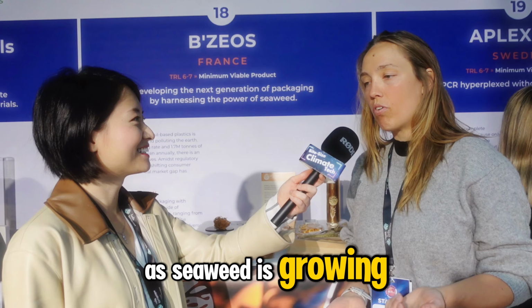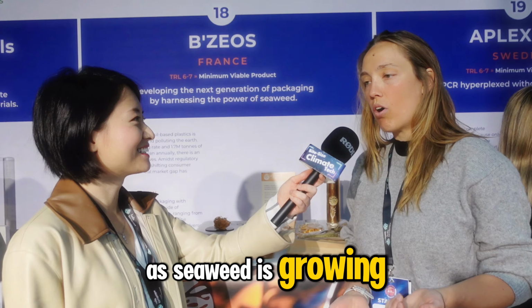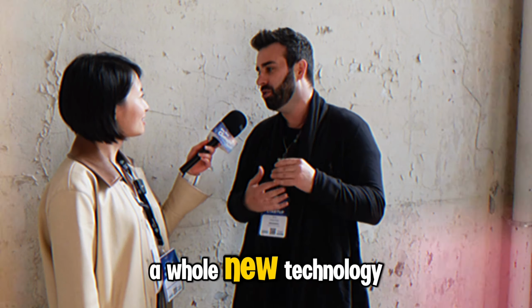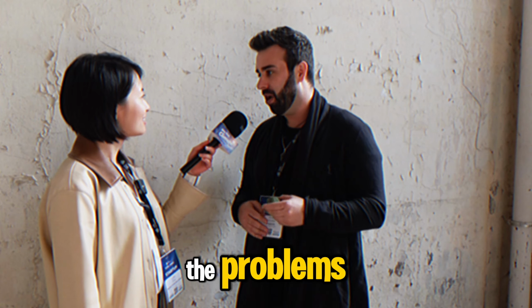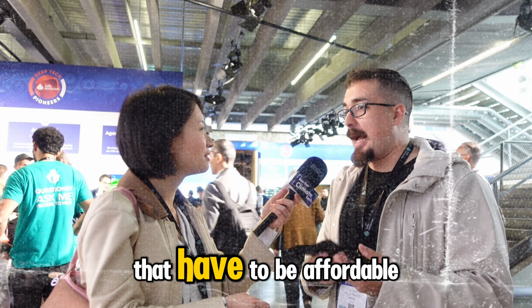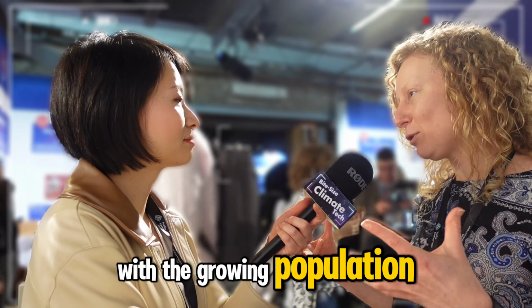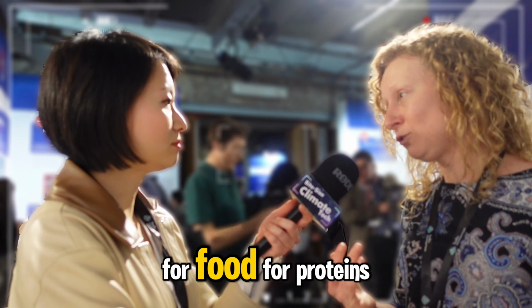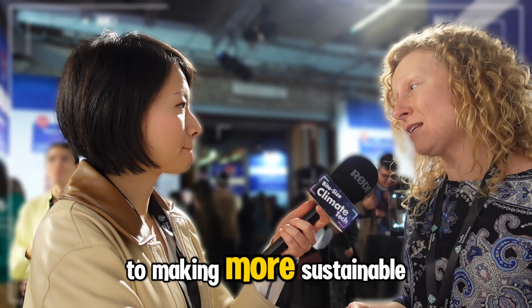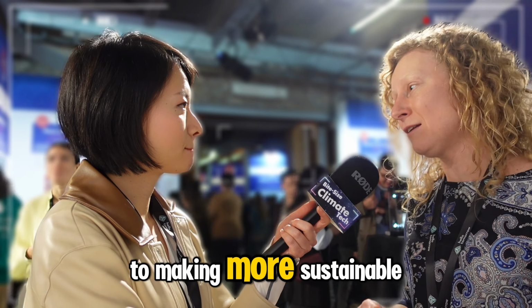Somebody really finds a good way to cheaply capture that CO2. But while seaweed is growing, it releases a lot of carbon into the ocean, doing carbon capture at the same time. It's a whole new technology that gets rid of all the problems and turns them into solutions. You have to generate technology that has to be affordable. Yes. With the growing population, there is a growing demand for food, for proteins, and industry is thinking of better ways of making it more sustainable. I'm optimistic, but no, the time to take action was like 10 years ago.